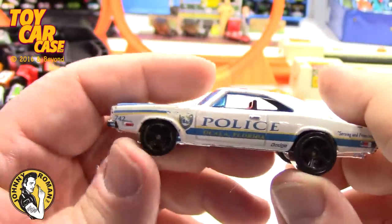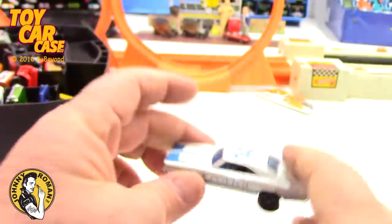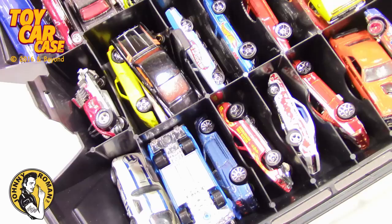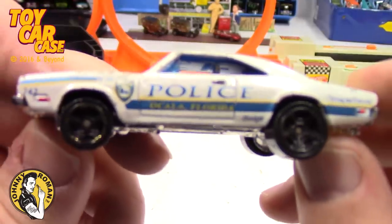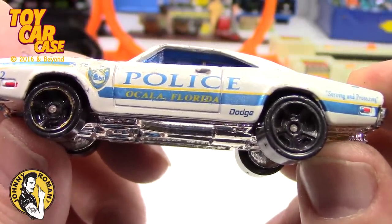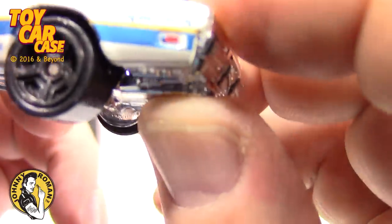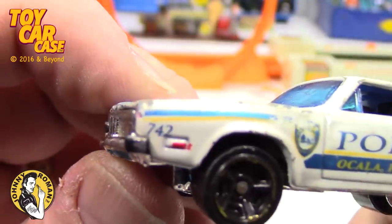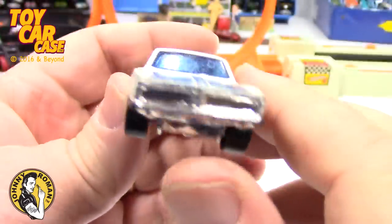Oh, look at this. How'd you like to get pulled over by this police car? Hang on, I gotta get some spotlights on this. That's a little better, so we're not in the shade. Can see these. Ocala, Florida, Police Department. Serving and protecting. 742. Oh man, you imagine this thing coming after you?